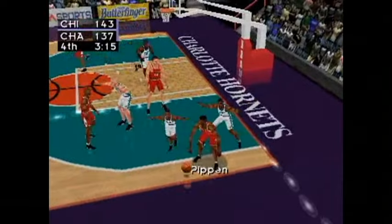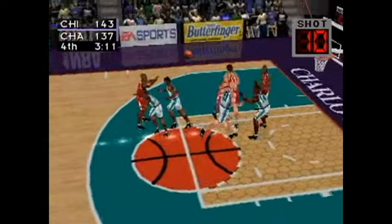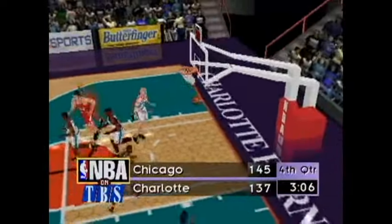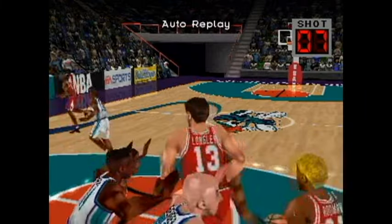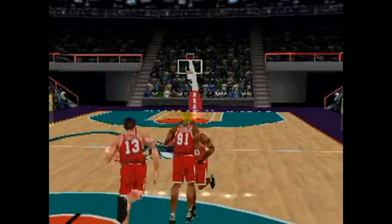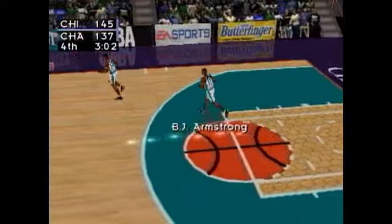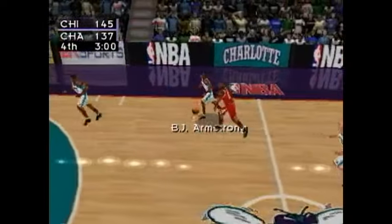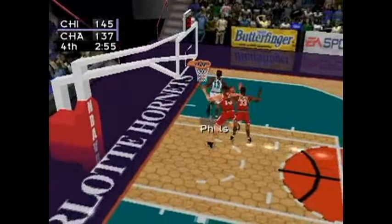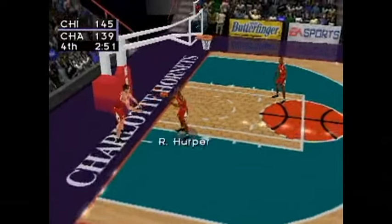To the right side. Pippen to Longley. Harper receives the pass. Number 23 shoots. Let's check the replay. Inbound pass to Armstrong. From the right side to Fills. He launches the shot. All net.